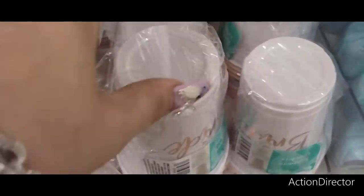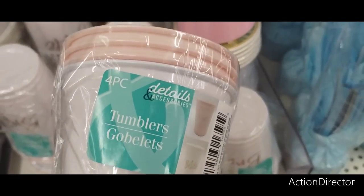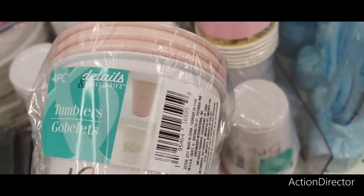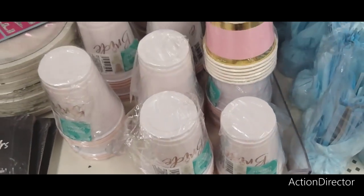They also have these cute cups. Look at two different colors, and they say bride. So you get three pale pink, and then one for the bride. That's cute. This is in the party section, by the way.